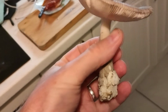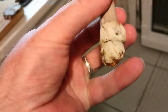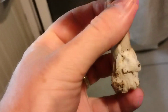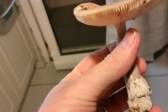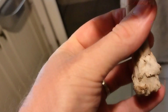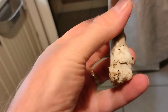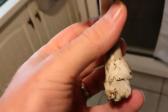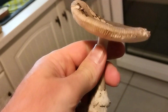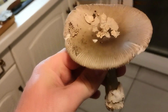In order to clearly identify an Amanita, you have to take the mushroom entirely out with a knife. Don't cut it. You pull the knife under the ground and you make sure to dig everything and to take the entire mushroom out so that you're able to clearly see the foot of the mushroom, so the stem and the base of the stem. This is very important because it's a key factor of identification for this particular mushroom here.